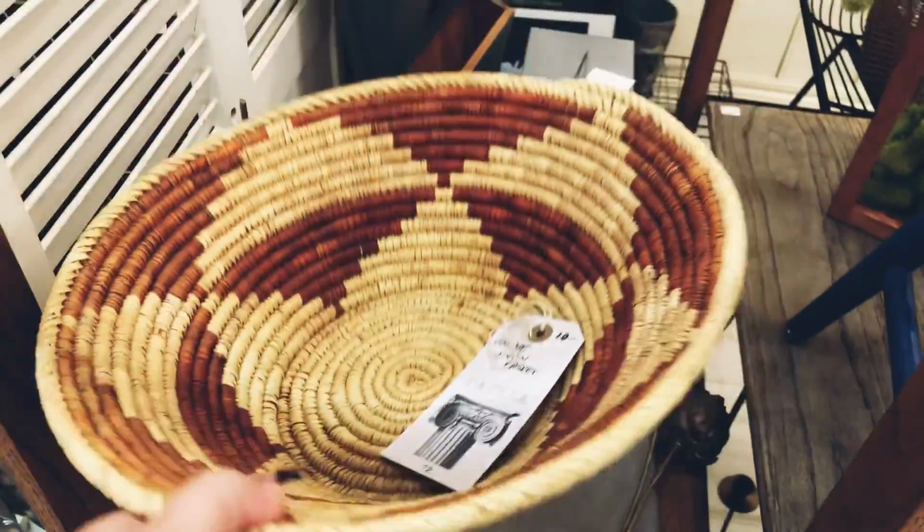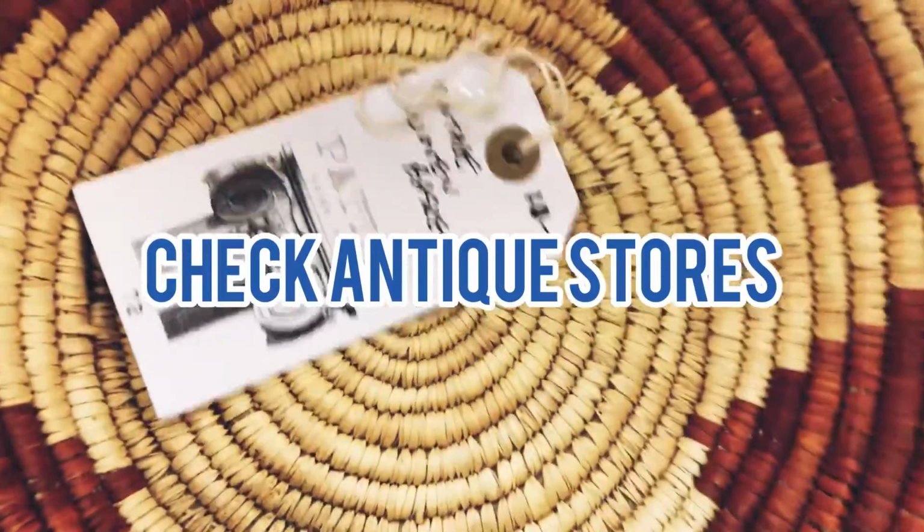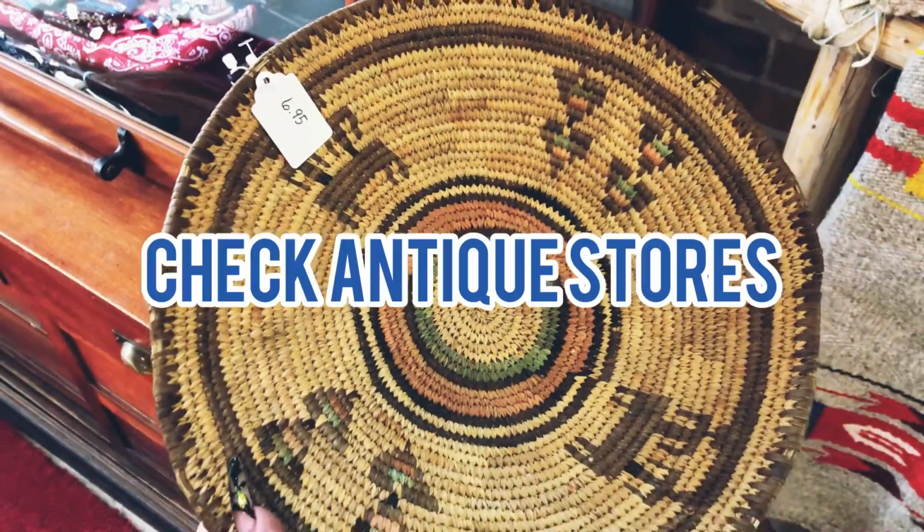I even found this basket at an antique store. So be sure to check your antique stores. And I also found this basket while I was shopping in Montana, and this one sold very recently.